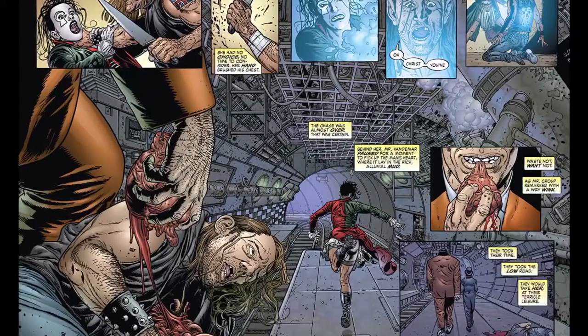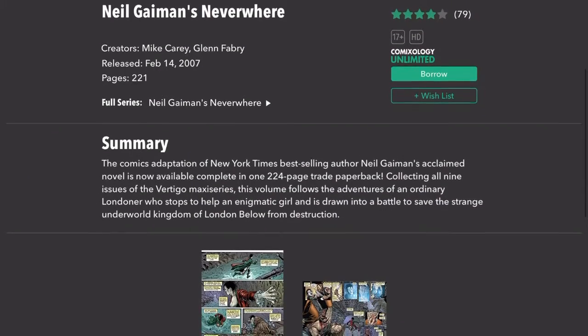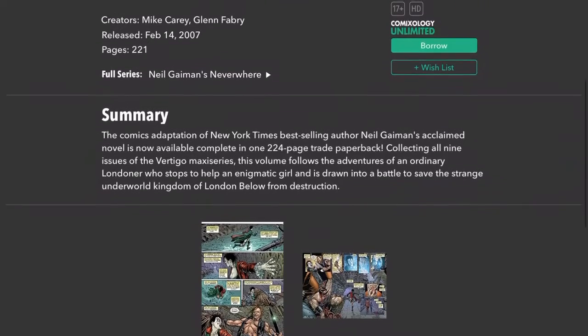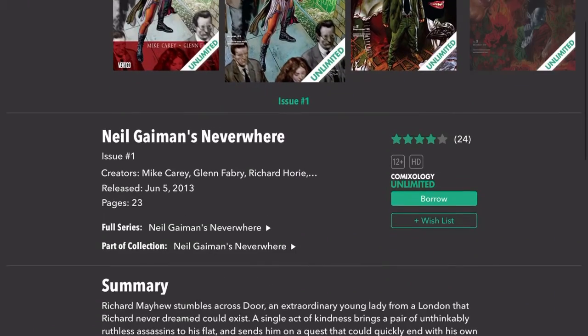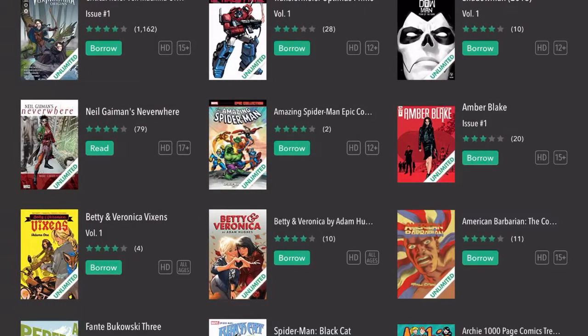This is interesting. This is Glenn Fabry, pencils and inks. Oh, it's an adaptation of a novel, complete in one 224-page trade paperback. All right. It's a Vertigo title. We are gonna borrow this. Hell yes. I'll check that out. Single story. Here we go.